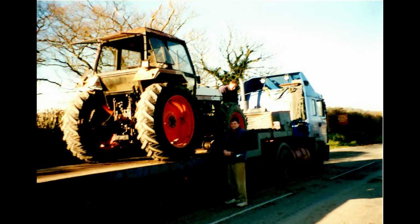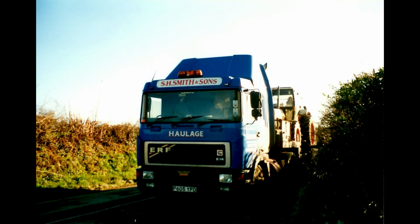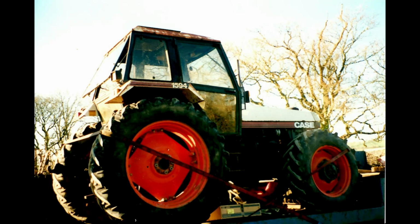The opening images show the tractor being strapped to the lorry, ready for the return to Worcester. If you look closely at the photographs, you can see it's very much in ex-farm condition. Generally straight and solid, but it does definitely need a few jobs doing to it and a fresh coat of paint.